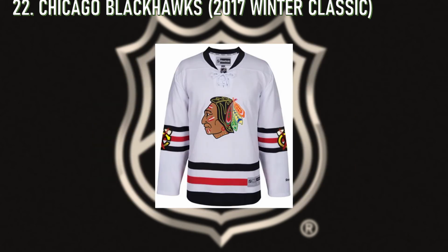And so at 22, yeah, basically the same. The C is a little bit lower, I think, and they use a more retro version of their logo. And other than that, it's pretty much the same thing. But I think this one is a little bit nicer, but just a little bit. And this is what, 2 years later, Chicago's back for another Winter Classic.